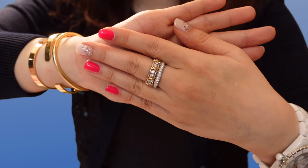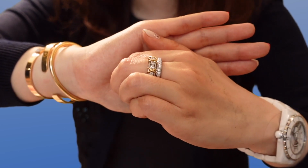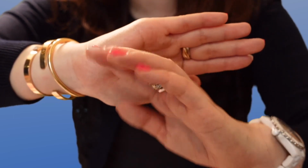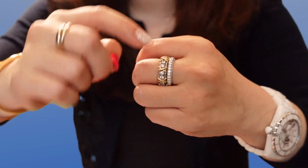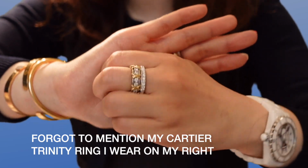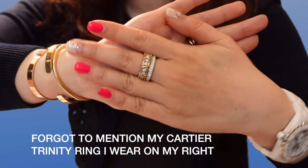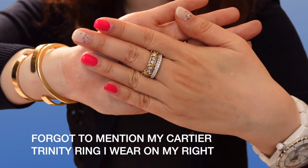And likely one of my favorite rings has to be my Tiffany & Co 16 stone ring. You can see it is made out of 16 stones and has crisscrosses in yellow gold, and the ring itself is platinum. And again, I have mixed and matched it with one of my diamond Eternity bands.